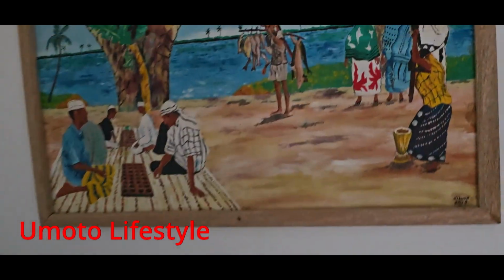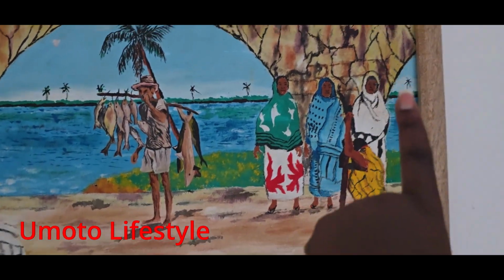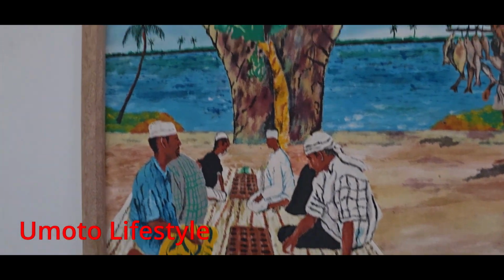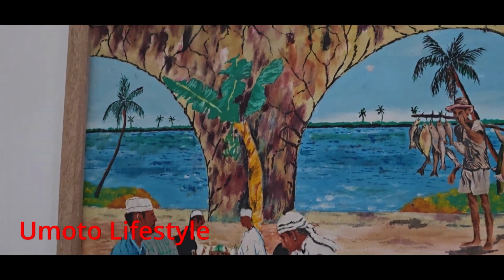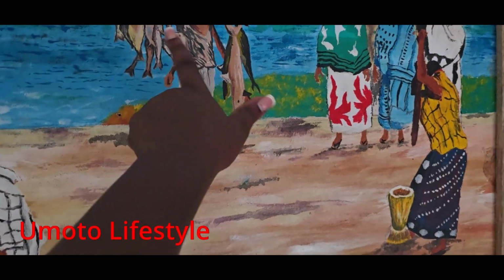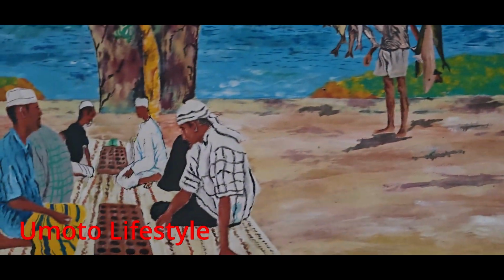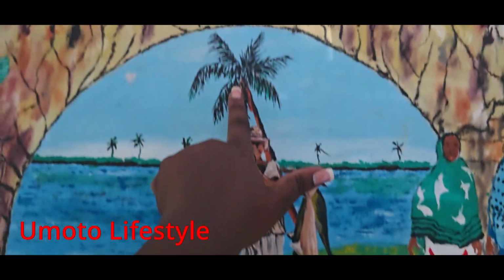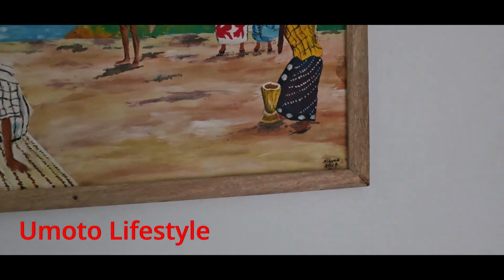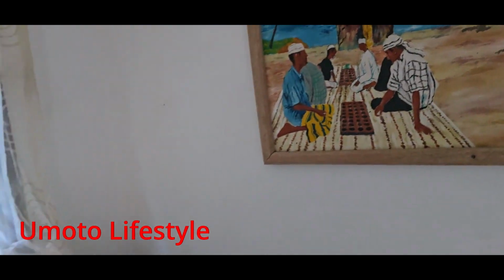I wanted to show you, because I forgot to show you this art that is on the beach. This is actually how the beach looks. This is where we were. Look at that. Look at the fish. We were here and we were having fun. I love these palm trees right here. My goodness, they were so beautiful. If you did not watch the video of me showing you the beach, please do so.